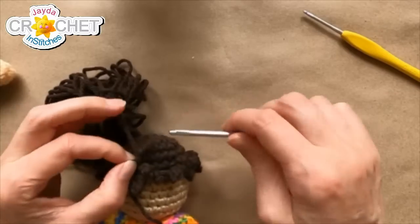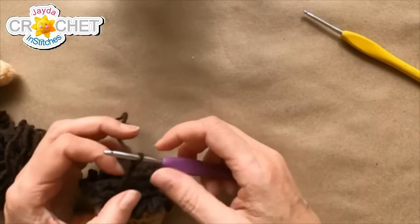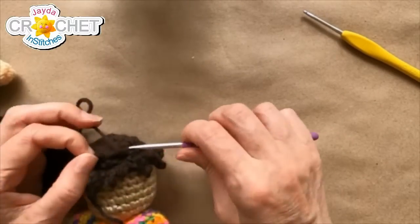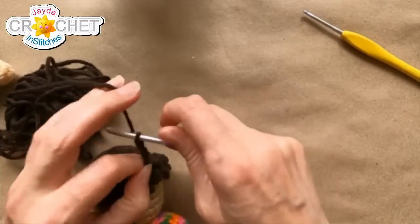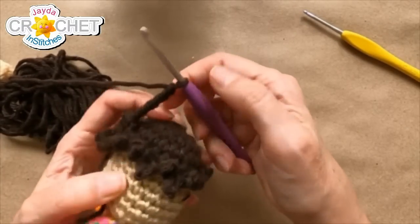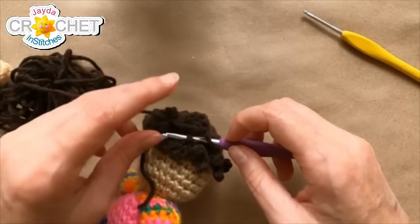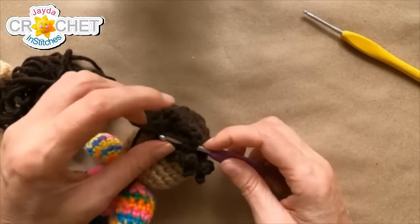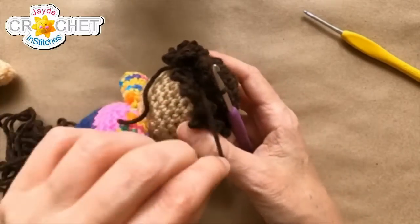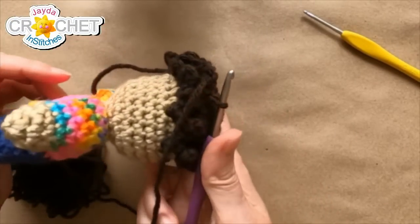I also might start going to just four chains instead of five because I don't need them to be that thick up top. I might space out where I'm actually anchoring the tops and bottoms of my chained lengths. So you see I'm chaining four or five, and then I'm just sort of randomly picking a spot to slip my hook in. But I'm doing it now all above the line where I worked the last row of chains and slip stitches. And that's going to thicken up the hair on this doll quite substantially.